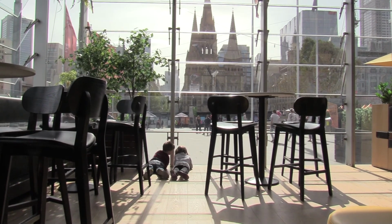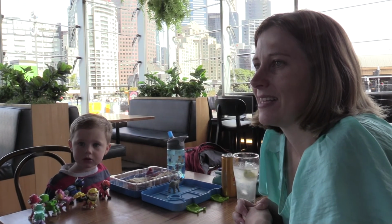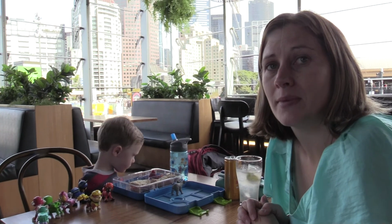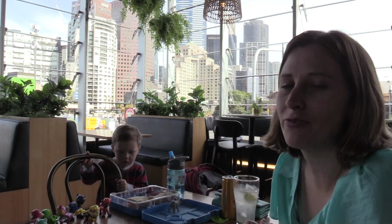And last time we had luncheon at the Union on Chapel Street, yes, and this time, which place have you chosen for us? So we're at a transport bar here, looking out over the river. It's a beautiful sunny Melbourne.